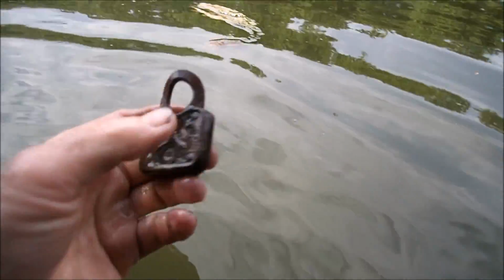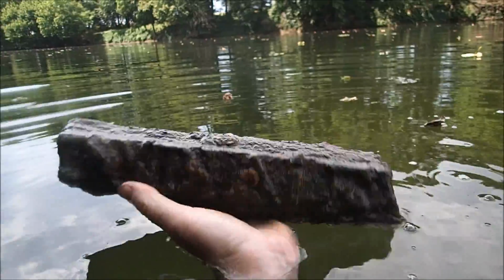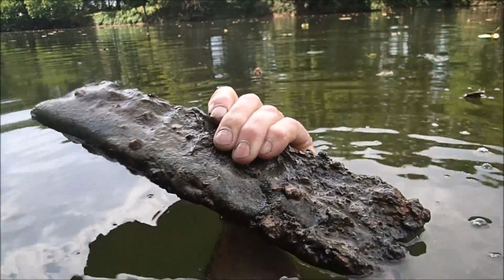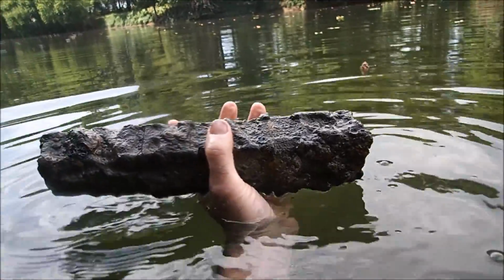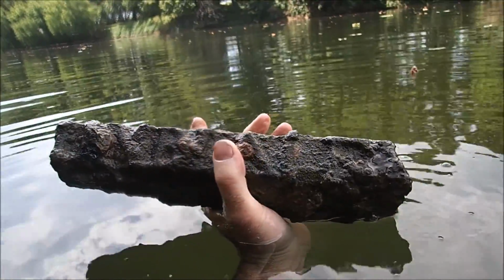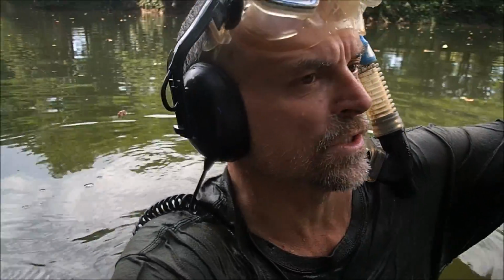So I can't really get any good footage, but I'll show you what I find as I find it, if it's worth looking at. It's just kind of neat. I have a piece of pig iron, but it's unusual in that it has the pig iron furnace's name stamped in it. Now, I know that's the name of the furnace for sure, so we're going to keep that and do some research on it a little bit later.